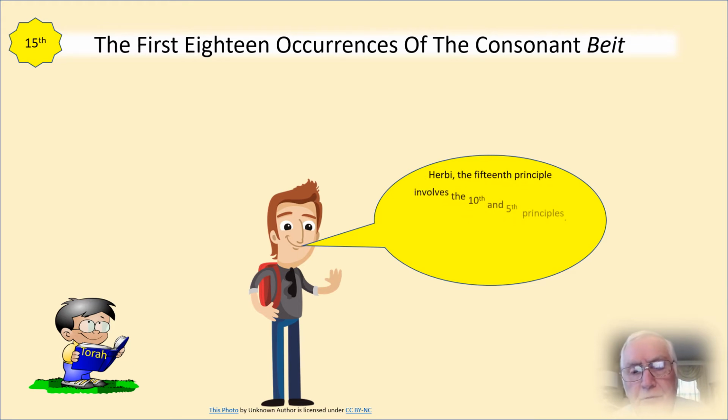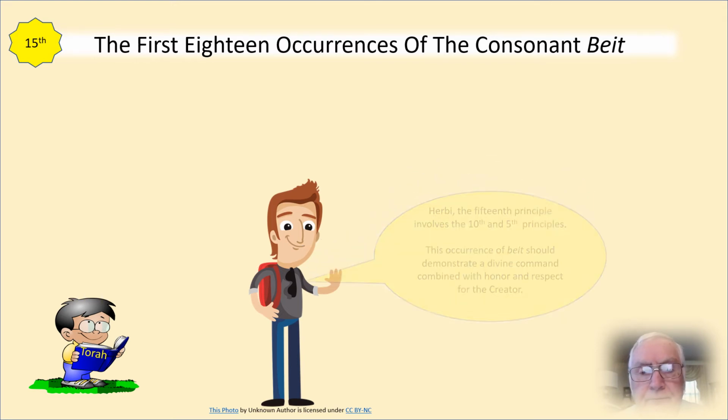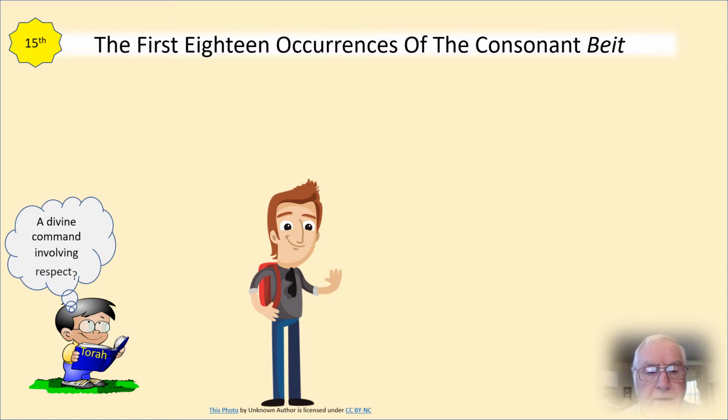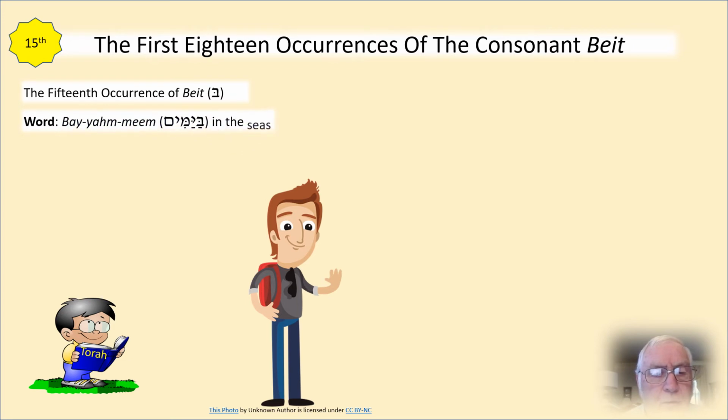Herbie, the 15th principle involves the 10th and 5th principles. This occurrence of Beit should demonstrate a divine command combined with honor and respect for the Creator. A divine command involving respect. The 15th occurrence of Beit is found in the word Bayamim, meaning in the seas.